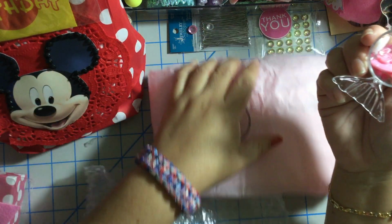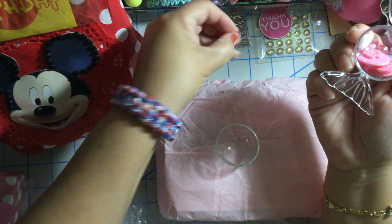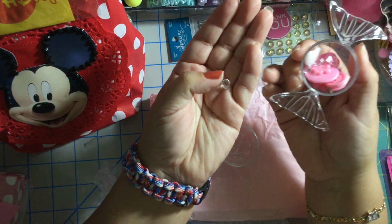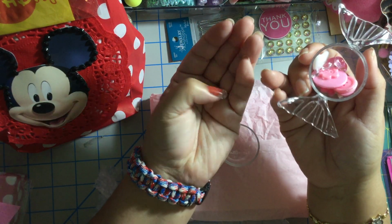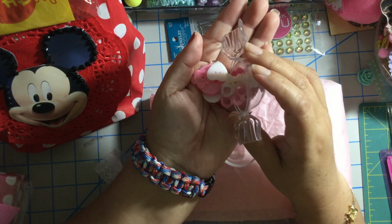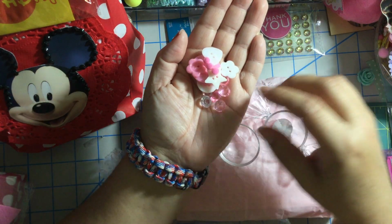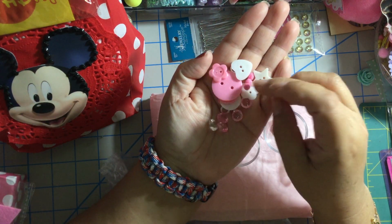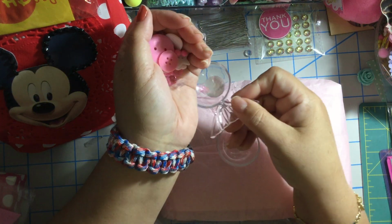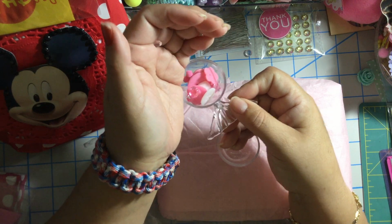Ooh. She put some rhinestones. I got something like this before. Where do you guys get these? Because I haven't seen them. These are like diamond pieces. Look, she sent me pink and clear ones. Some tiny pompons and some buttons. Like some doodads. Thank you very much.